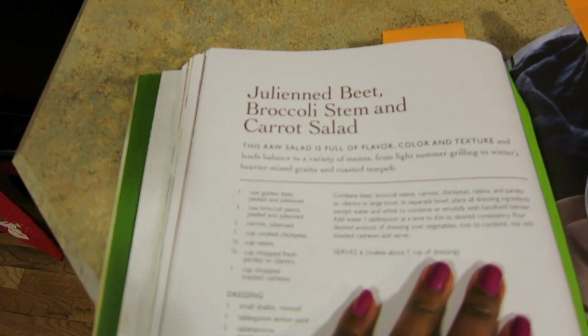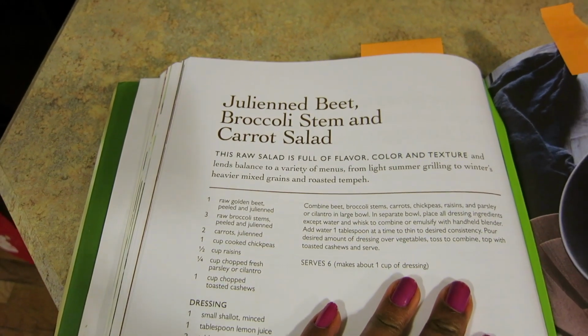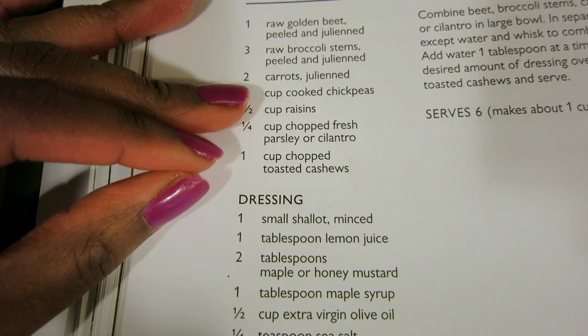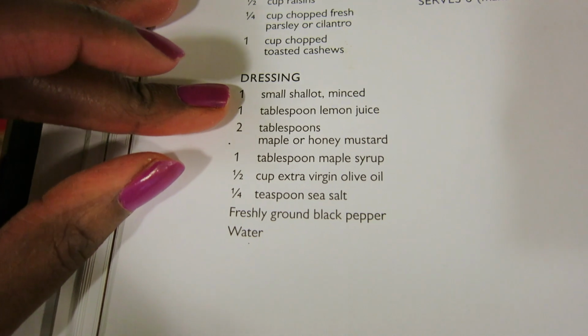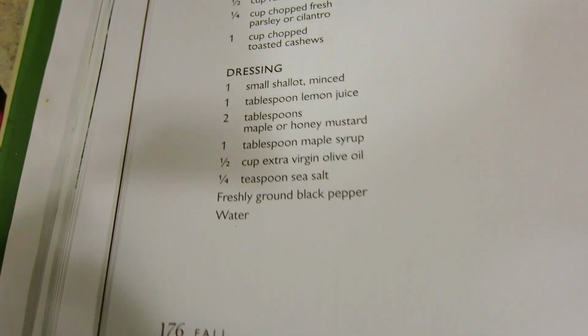Right now I am making dinner, and I'm making julienne beet, broccoli stem, and carrot salad. Here is a picture of it. It has beet, broccoli stems, carrots, chickpeas, raisins, cilantro, cashews, and then the dressing has shallot, lemon juice, honey mustard, maple syrup, olive oil, salt, and pepper in it.